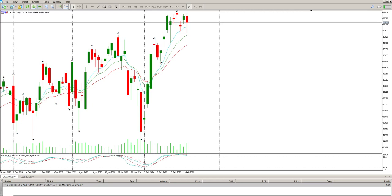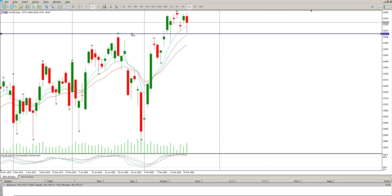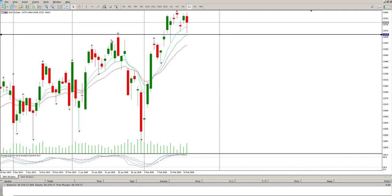Yet another pin bar, hanging man, still more confusion. We're not coming off levels, which is what's really frustrating me. So this is a game of patience right now, and I want to see a level tagged, and that's the first level that I want to see tagged.